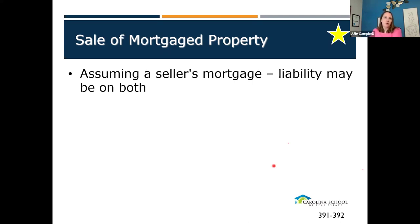The buyer makes the payment on March 1st. The buyer now being the new owner. If the buyer is assuming the seller's mortgage, they're taking over that mortgage payment. So let's say, for example, you're buying my house and you're assuming my mortgage, and we agree on a purchase price of $100,000. And let's say I have a balance on my mortgage of $60,000. I'm just going to hand that liability over to you. I'm going to say, here you go. You take on my debt.